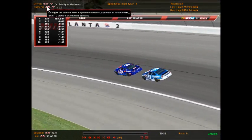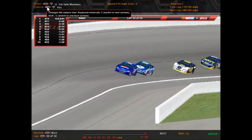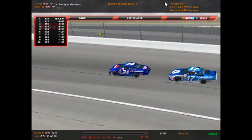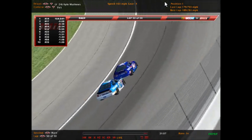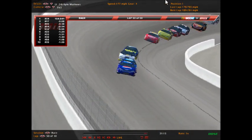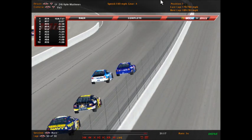Shelton trying to go high, trying to find some room here. Off the second turn they come. Jessica Shelton trying to catch Kyle Matthews. Matthews out in front. They come through turns 3 and 4. I don't know if Shelton's got anything off the 4th turn. And she will not do it. And when is Shelton ever going to win in Atlanta? Because Kyle Matthews wins the Motorcraft 500.